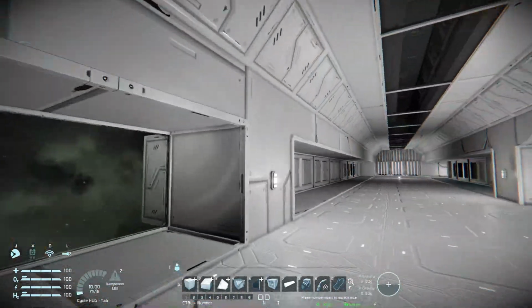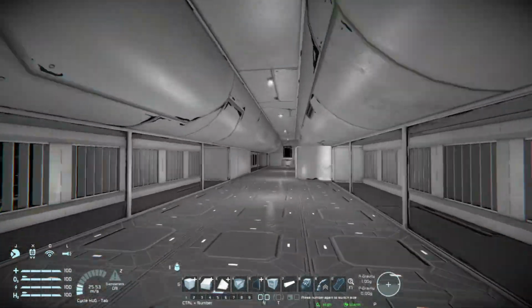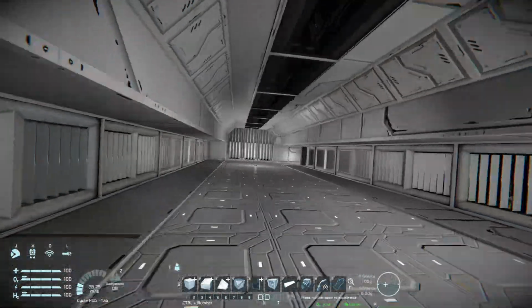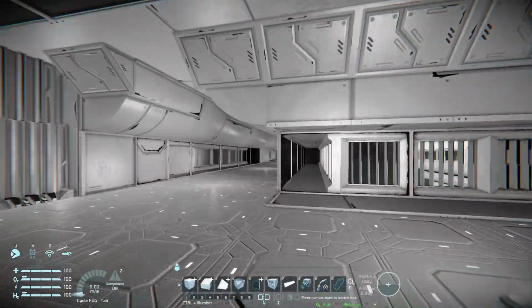Switch with multiple around. Our voice is going. We have multiple around. Show around.